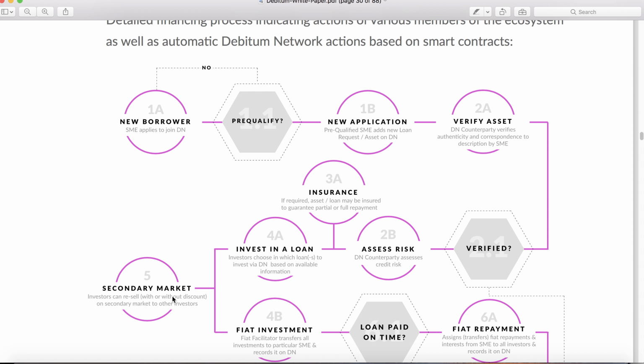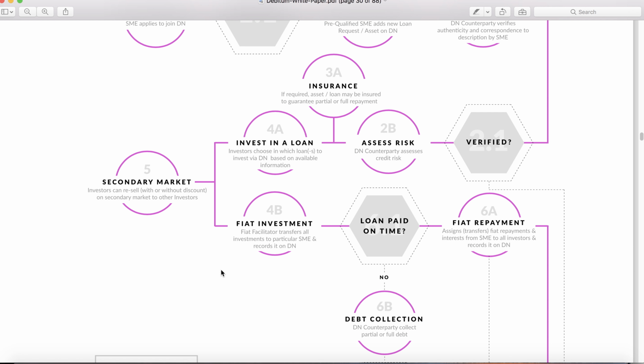You have a secondary market. In case investors need money, they can resell their loan in the secondary market to other investors. So this is like a hybrid model, because for the loan itself, you have to pay in fiat currency. But if you're utilizing the service, you have to pay with the Debitum token.